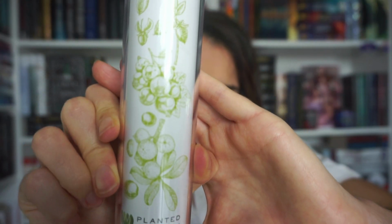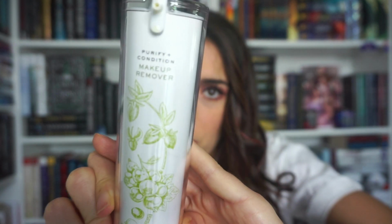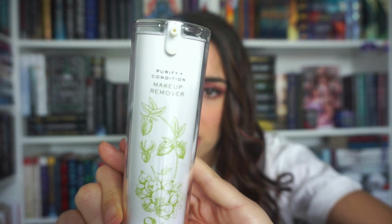So this is what the bottle looks like. It is a bit more on the pricier side, but sometimes that's just what you need. And yeah, so it's brand new. I've just been using it for I think 2 or 3 weeks now, and I'm really happy with it, especially since the one I used to use was a much smaller bottle of a different brand, and I found that I would just go through it too quickly, and this works a lot better. It's a lot more efficient at getting off all the makeup, so that's fantastic.